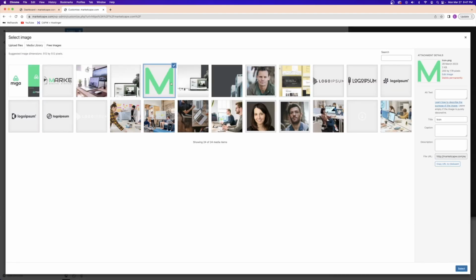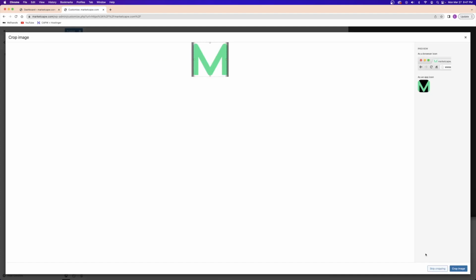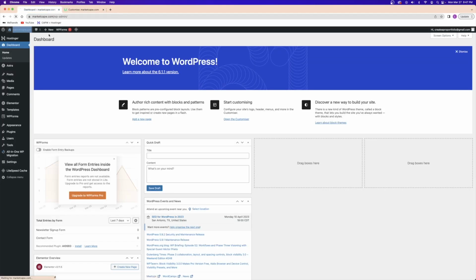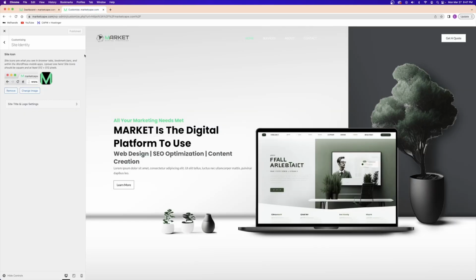Select the icon, use my M, skip the cropping, and just like that, now I've got my customized site icon up in the top. So I'm going to click on Publish. Let's refresh that dashboard as well, so now it's got the M on there as well.